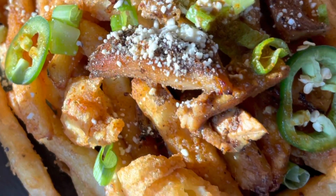This is just the definition of good fusion comfort food. Everything is just working, all on this beautiful platter. So come on up here and make sure you try the poutine. Outstanding. But once again, I love this spaghetti sauce. Wow. That is really good.